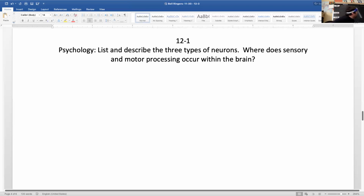All right, let's get to it here. Describe the three types of neurons. So where do we begin? Give me one of them, Brady. Sensory neurons. Good job. And what do they do? Okay, so they are receiving the sensory stimulus and sending it to the brain. All right, good. What's another type of neuron? Hadley. Motor neurons. Good job. What do they do?